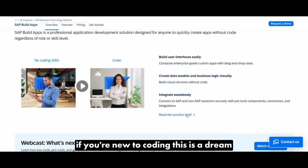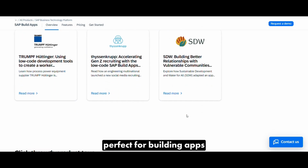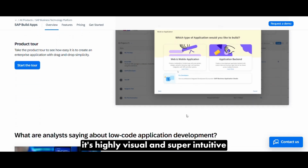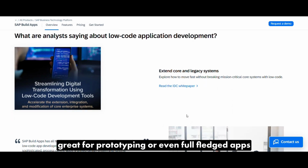If you're new to coding, this is a dream. AppDev is a low-code platform, perfect for building apps without diving deep into programming. It's highly visual and super intuitive, great for prototyping or even full-fledged apps.